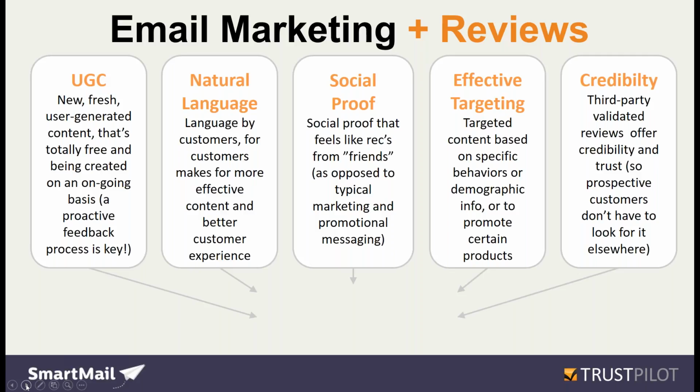The fourth one here is effective targeting. I'll talk on this a lot more, but basically you can use different targeted reviews based off those behavioral email campaigns. So I'll touch on that more in a minute.